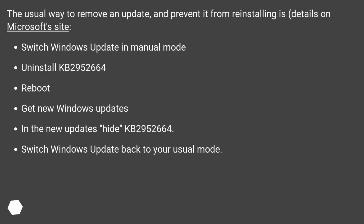The usual way to remove an update and prevent it from reinstalling is detailed on Microsoft's site. Switch Windows Update to manual mode. Uninstall KB2952664. Reboot. Get new Windows updates. In the new updates, hide KB2952664. Switch Windows Update back to your usual mode.